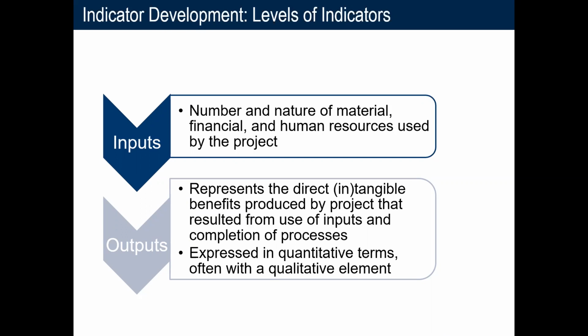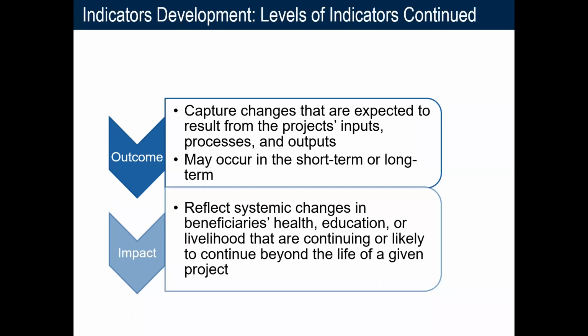And moving forward to the next level is outcome indicators. These really capture those changes that we just talked about that are expected to be a result of our inputs, processes, and outputs. And these are the ones which, when we were looking at the theory of change as well as the results framework, can occur in the short term or the long term. An example, following the examples we've been using, could be improved curriculum delivery.